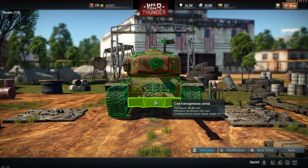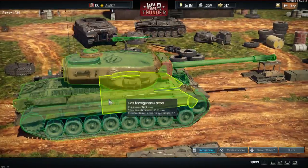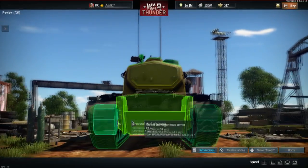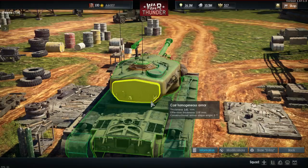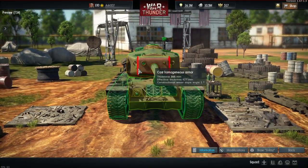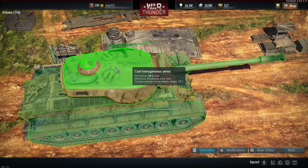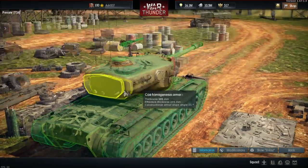It's got decent armor all the way around, ranging from 70 mils from lower to 102 above. Size of the turret's actually quite nice. The 72's on the side. I am rushing this because I need to end the video. It's an American tank. There's not really much more to say, although I probably won't make a follow-up video because tanks are not my thing. Anyway, this is just a preview video. Decent turret armor, and this thing has a 120mm gun, and I think that is about it for now.